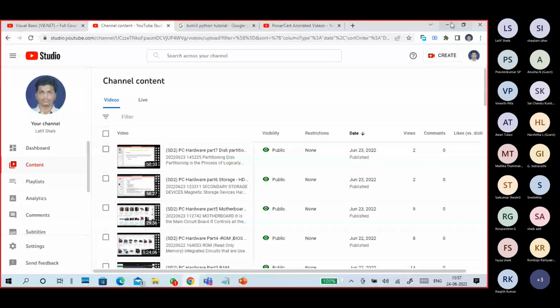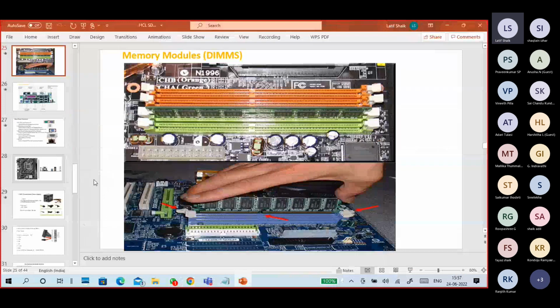So that's it, this is what we discussed yesterday. Next, we're going to discuss the operating system completely: what is an operating system, and after that we'll discuss some basic troubleshooting related to both hardware as well as the operating system. First, we'll take the questions and based on that, we're going to explain.